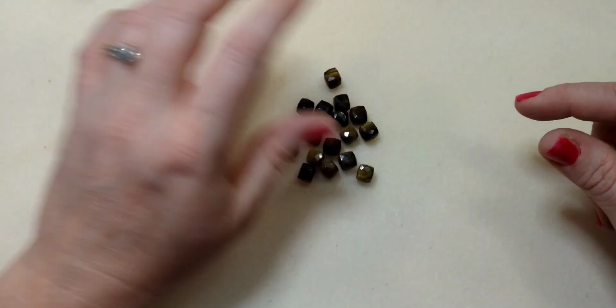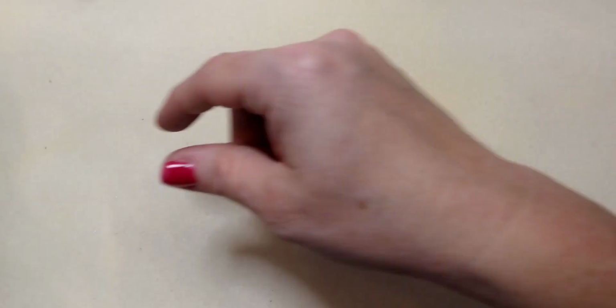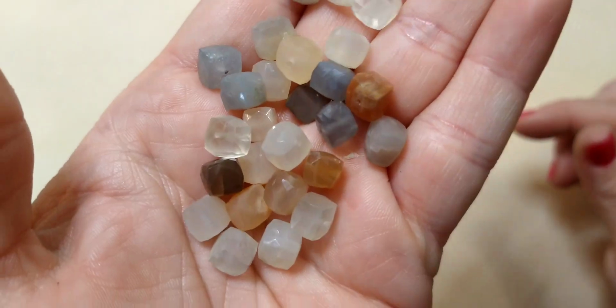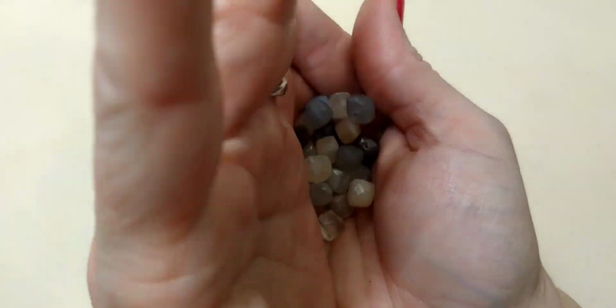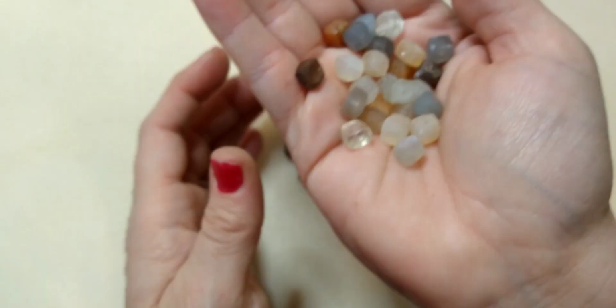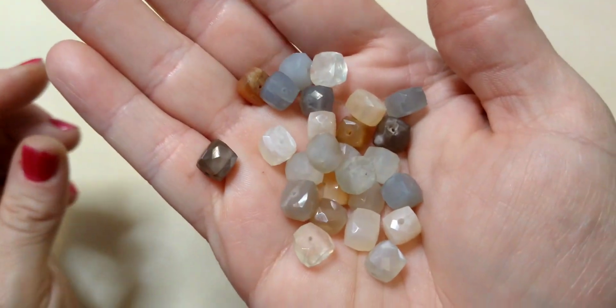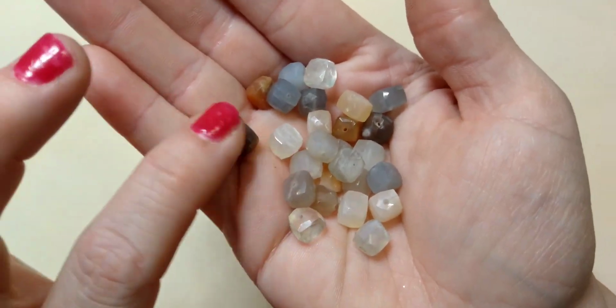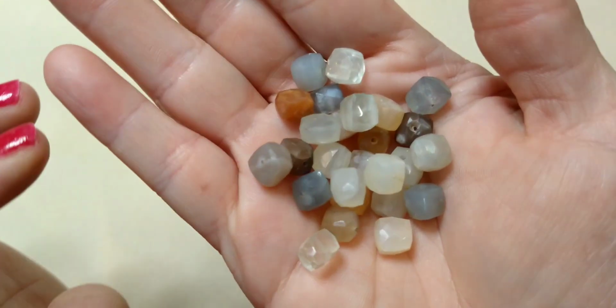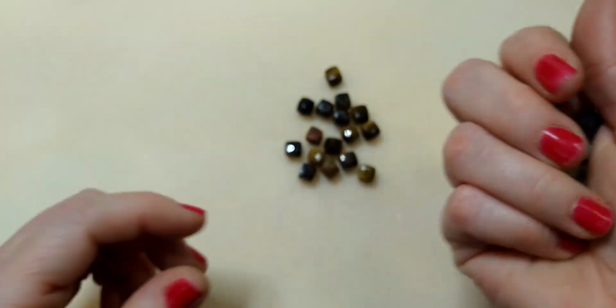And then we have some moonstone. And moonstone, I'm not going to read you the whole thing about moonstone, but moonstone is known as the traveler's stone because it's supposed to have some properties that help you travel, especially at night by the moon. So that's interesting, right? And there it is. And these come in shades of gray and peach and white. They're just absolutely beautiful. So we're going to be using them.